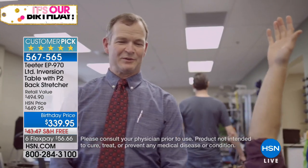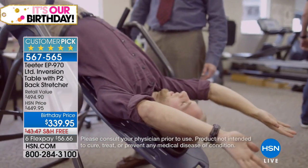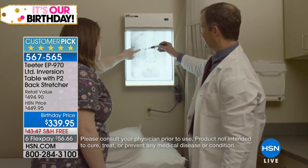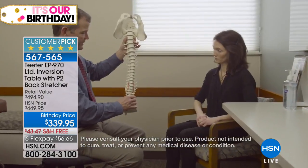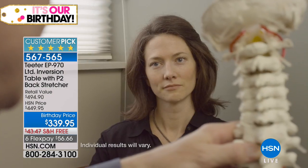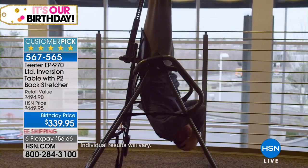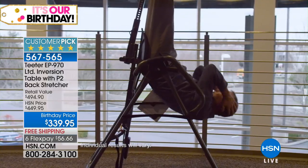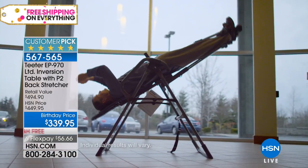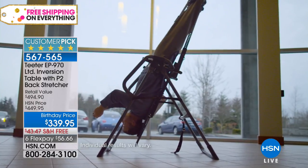Regular use of the Teeter inversion table takes temporary stress off of the intervertebral discs by creating traction and negative pressure and gives them the opportunity to rehydrate. Teeter can also be used to strengthen one's core with inverted crunches. Using the Teeter a few to several minutes every day or every other day can help temporary relief of lower back pain.